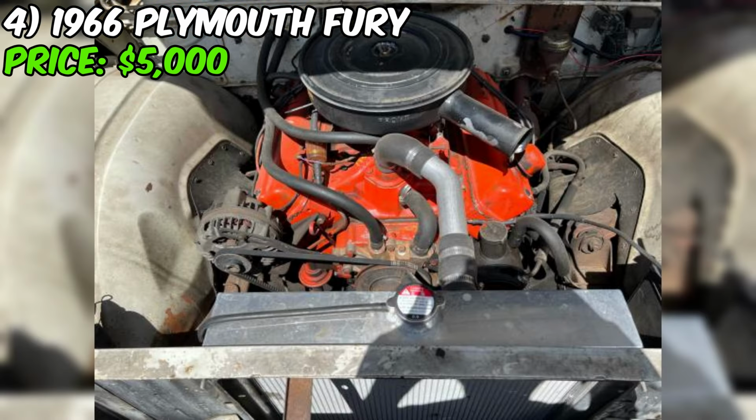Overall, this 1966 Plymouth Fury looks like it could be a real blast to own and drive. With its powerful engine, updated suspension, and sweet stereo system, it's sure to turn heads and put a smile on your face every time you get behind the wheel. And at just $5,000, it seems like a pretty fair price for a classic car in good condition.